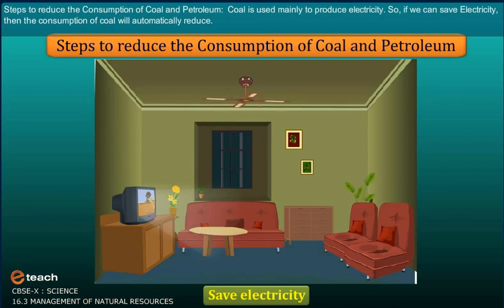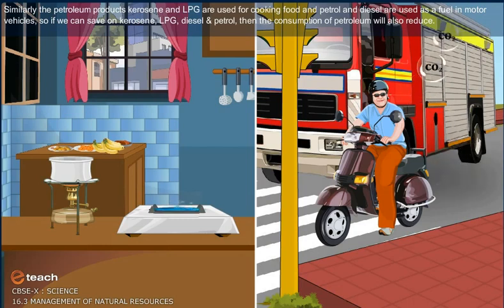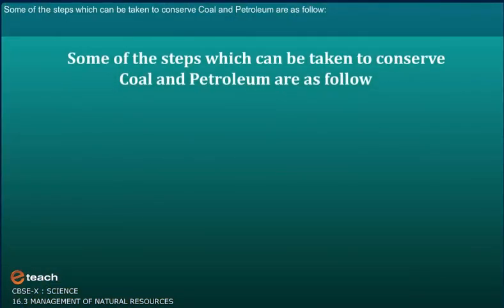Steps to reduce the consumption of coal and petroleum. Coal is used mainly to produce electricity. So, if we can save electricity, then the consumption of coal will be automatically reduced. Similarly, the petroleum products kerosene and LPG are used for cooking food, and petrol and diesel are used as fuels in motorcycles. So if we can save on kerosene, LPG, diesel and petrol, then the consumption of petroleum will also get reduced. Some of the steps which can be taken to conserve coal and petroleum are as follows.